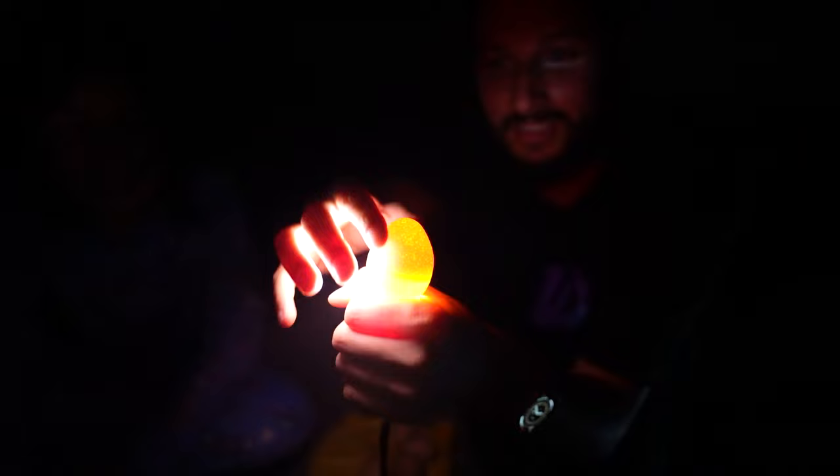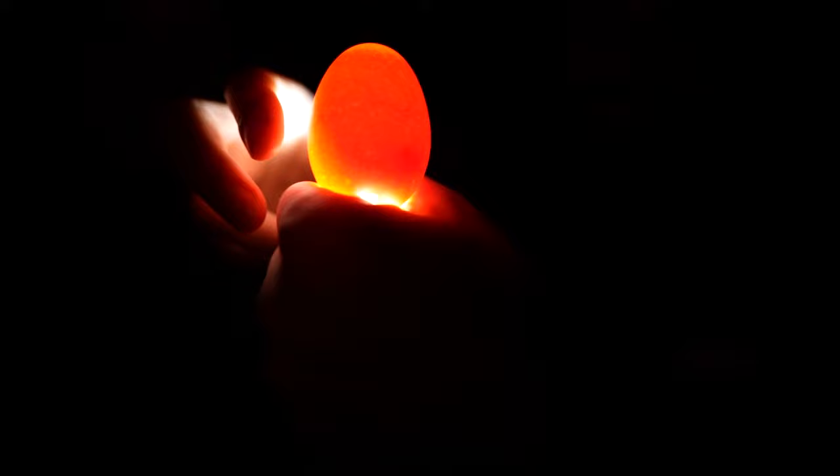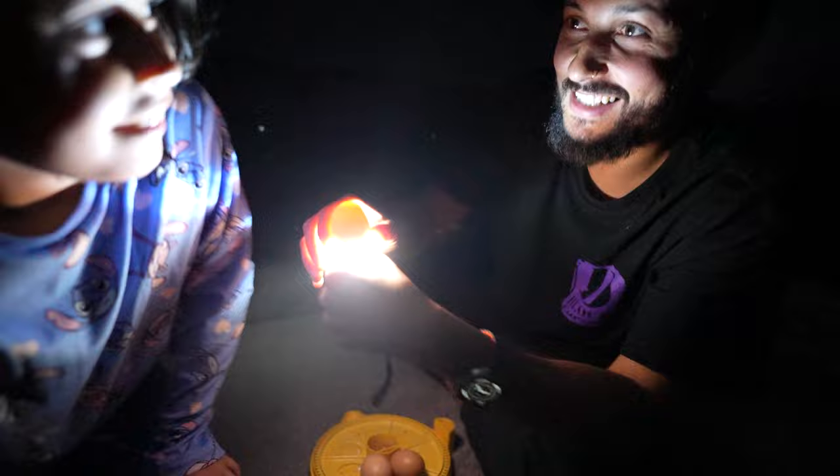So you cradle it like this, and normally you can see if there's veins in. Oh no, this one, we have one. Yeah, look. See that dot there? That's the chicken. We got one! Yeah!